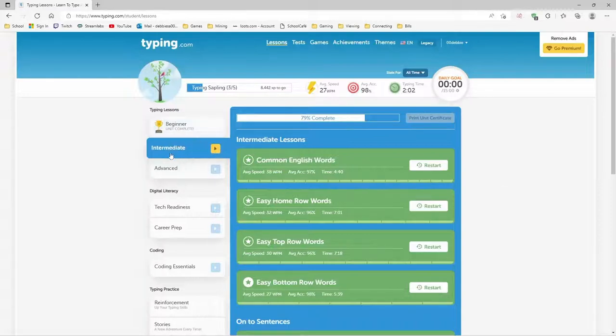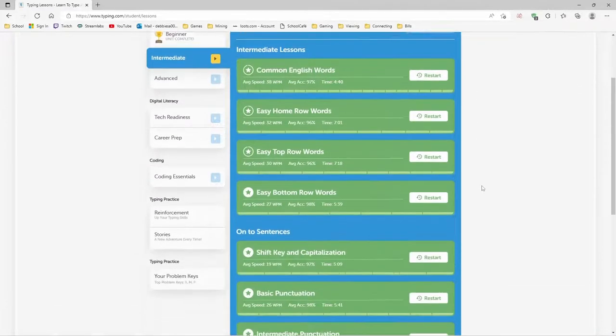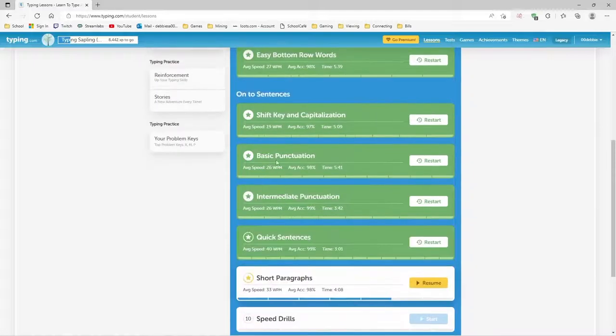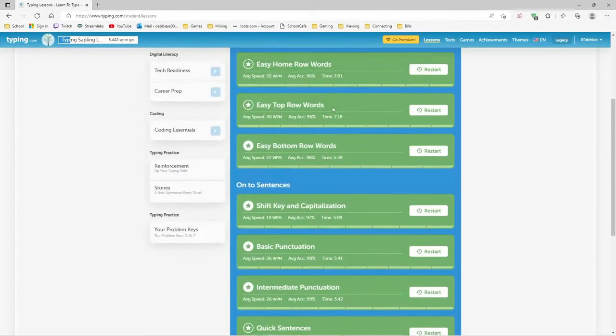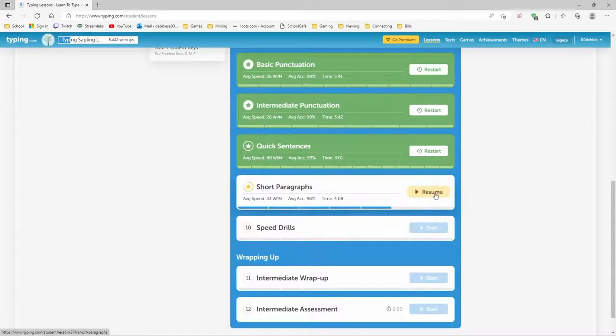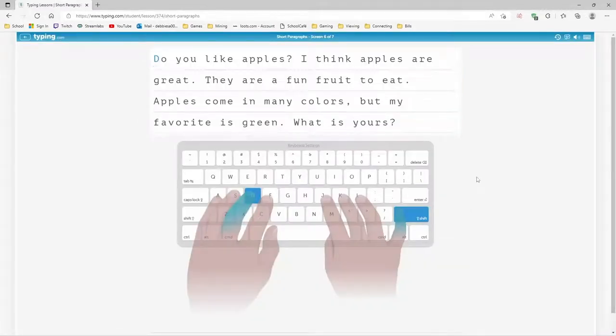We're in the intermediate tab, which is cool, and we're working on short paragraphs. So, look, each section shows average speed. Cool. All right, let's get to it. Oh, man. Get situated.